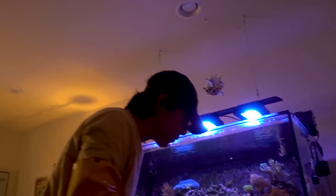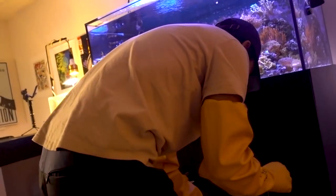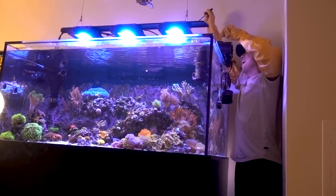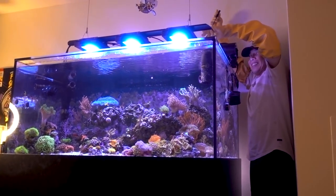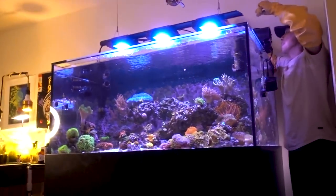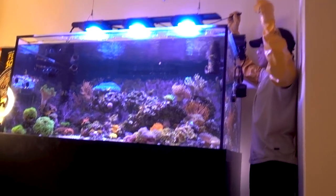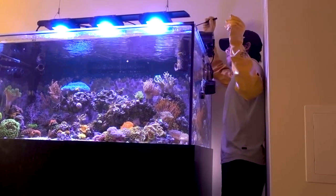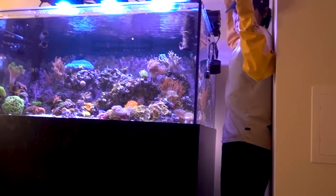This is problem solving, okay? What do I have that's metal that I can stick in there? I think this may work. You don't solve problems if you don't create one. Street smart. And then you drop it again.